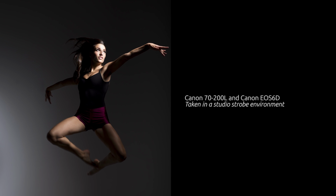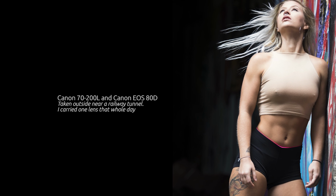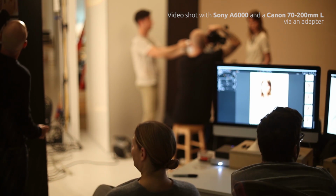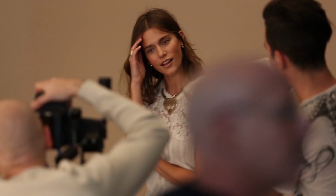It is a fantastic lens to take portraiture in the studio and also out when you're running and gunning. If you are running and gunning, I can tell you with confidence that with the 70-200, you will be fine. Everything on this lens will definitely give you what you want. If you are a video shooter, this is a great lens to have. I did so many making-ofs with this lens on a Sony a6000 with an adapter. I would film with this. I could get my close-ups. I could pull out knowing that the resolution was there.